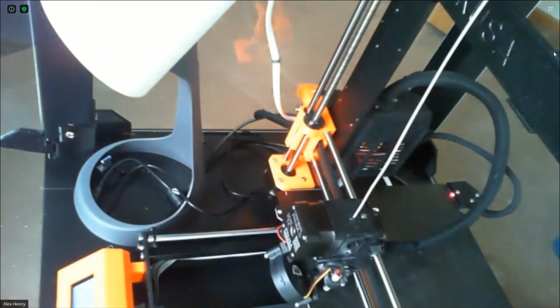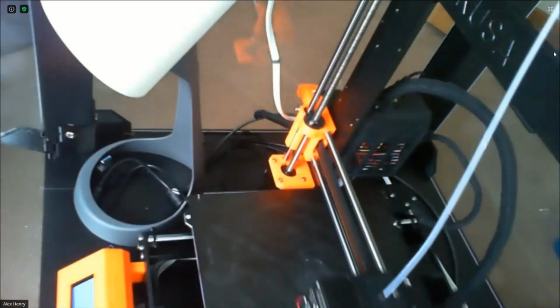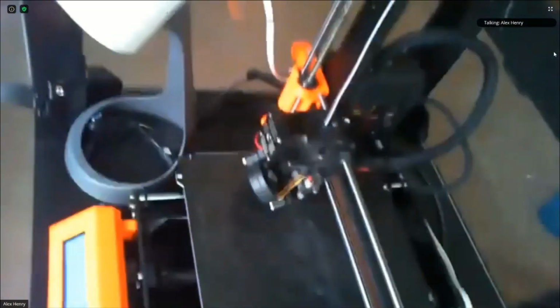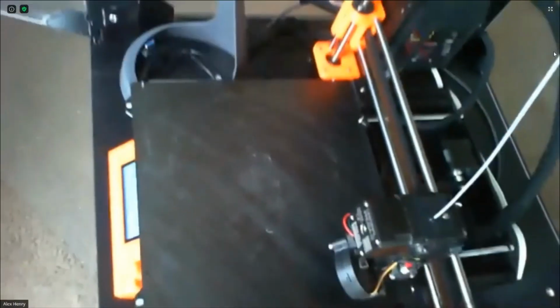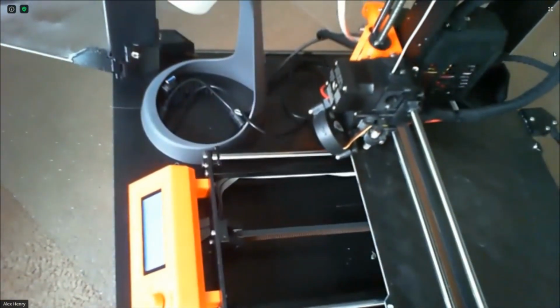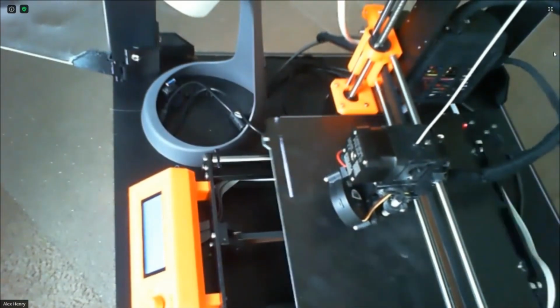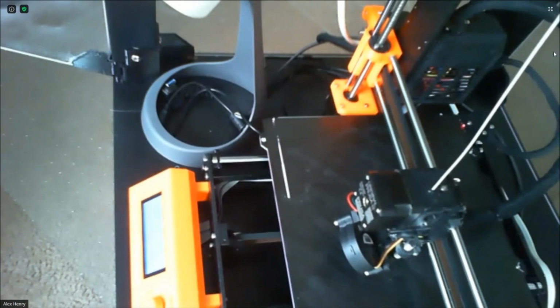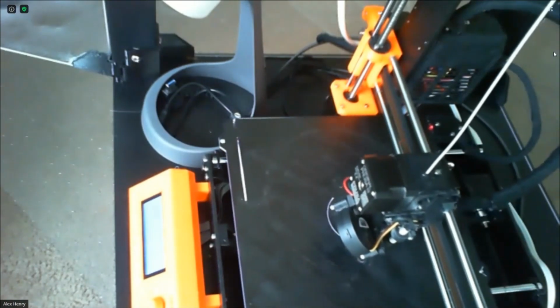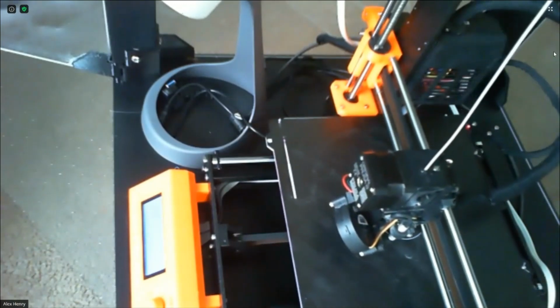So what it's doing right now is it has a sensor, and that allows it to level the bed. It's taking 9 different points on the bed, and it's measuring the height difference, so it can make a really good first layer. And it's going to start printing. So that's the purging tower, which makes sure the nozzle's ready. And then it's going to go ahead and start printing. It'll do one outside layer, and this helps get it primed again and ready for printing.